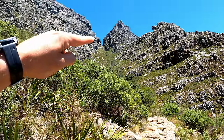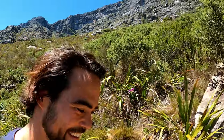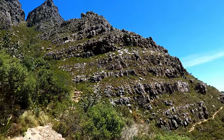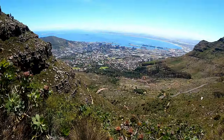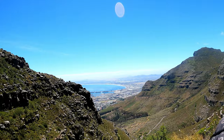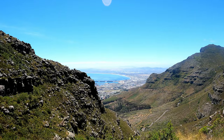We're going up there. 10 minutes in. Already drenched in sweat. Sweaty, isn't it? Tiny little bit. Bring water. Probably set off earlier than 11:30.